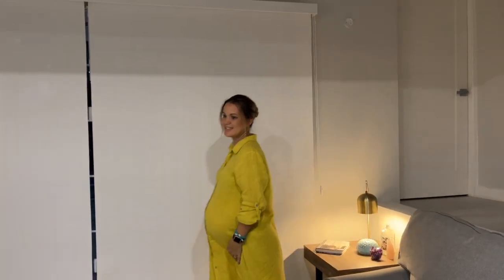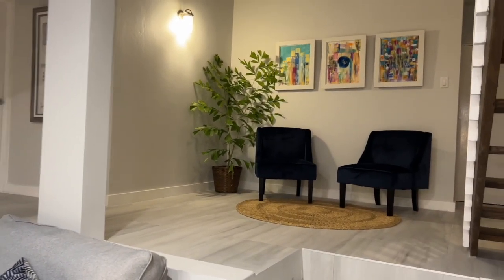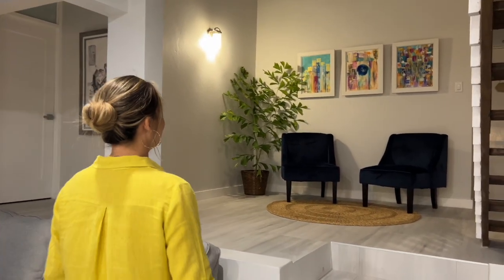More privacy, and the same we can do on this side as well. Lovely. Show them up here, so they see a new nook. Yeah, that's where I ended up putting the paintings, guys. Love it up there. So nice, eh? But as the vlog goes on, you guys are going to be seeing more and more of it, so I really hope you guys like it.